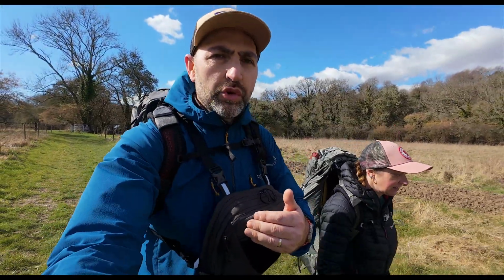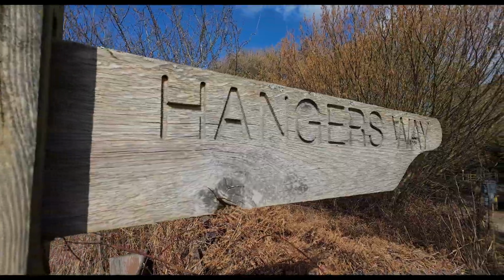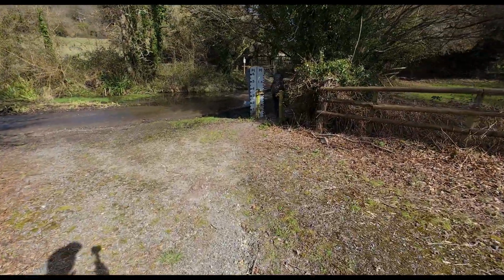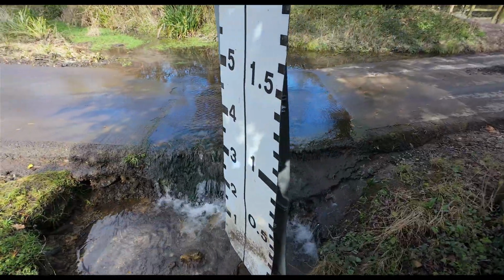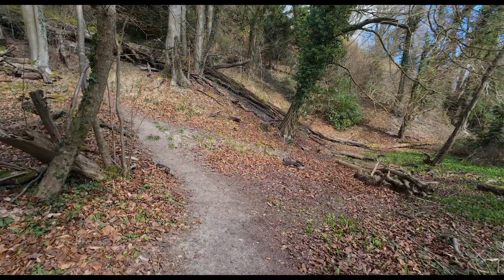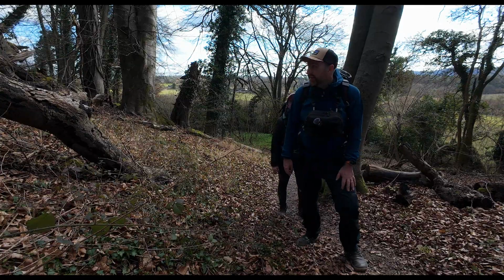So we're just making our way now to Noar Hanger, which is the next one to chalk off. Which I'm gathering is probably that woody lump there. Just coming down to a ford now. I'm glad it's not at 6 feet. I didn't bring my swimming shorts. So this is the way up to Noar Hanger.